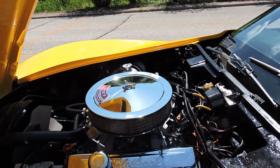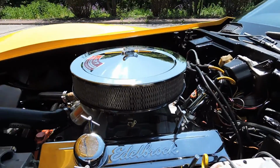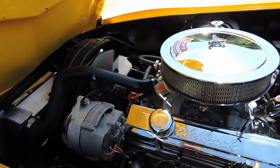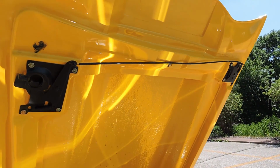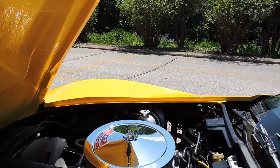It's got Edelbrock valve covers, chrome air cleaner. It's got headers on it. This car does have power steering. It's got a beautiful undercarriage and engine compartment. The engine compartment's been detailed very nicely.